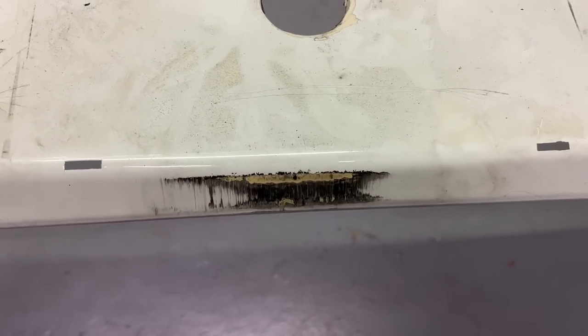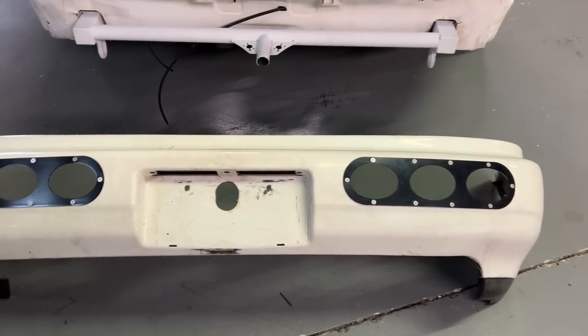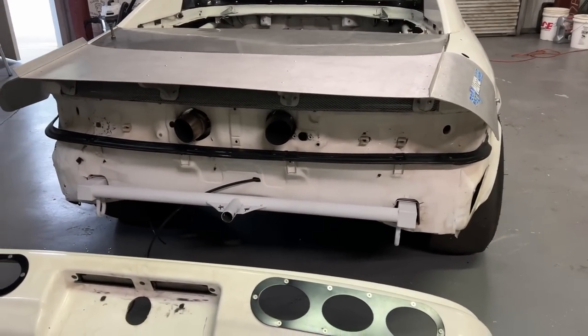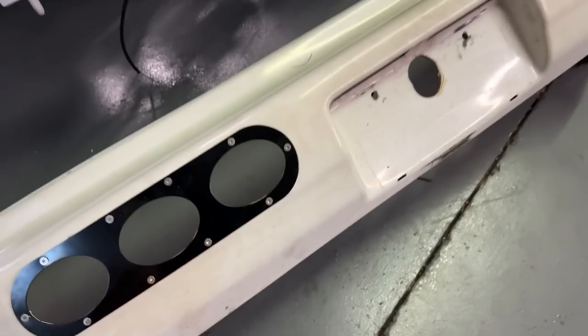I like to leave these battle scars just to remind us of what not to do. All right guys, check it out, got those vents on the rear bumper, ready to stick this guy back onto the MR2. I went ahead and pulled this thing out, got it all power washed off. Bumper was pretty dirty, still could use a nice cut and buff on this paint job.